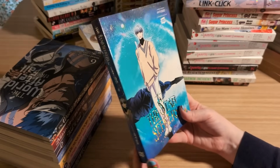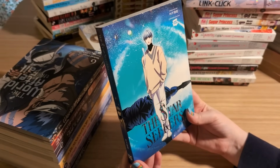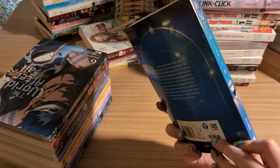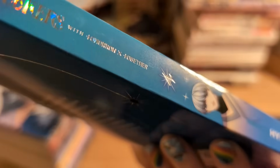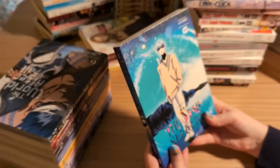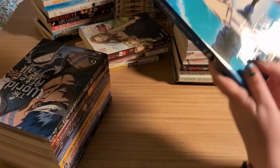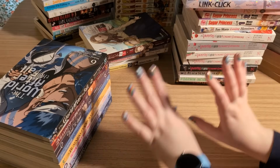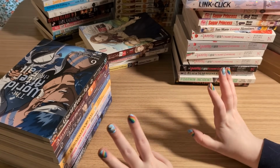Star Seekers Volume 4. I nearly missed this because I thought we already had this character on the cover, so I was a bit confused. And it's kind of hard to read the 4 on the spine. You can kind of do it if I catch the light just right. I've quite enjoyed what I've read so far. I just need to keep reading. I want to read so much of my manhwa before the end of the year. I want to try and catch up on all of my Ize Press if I can.